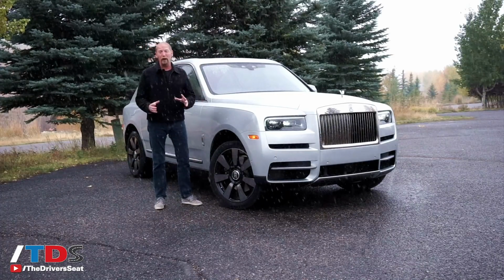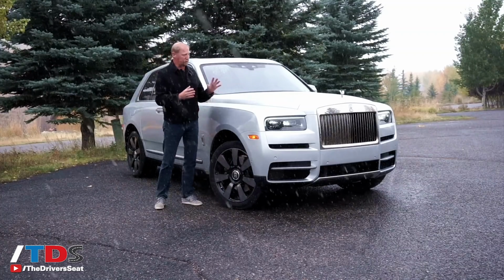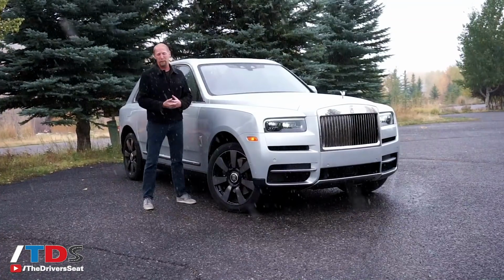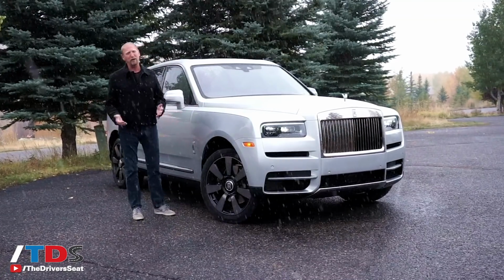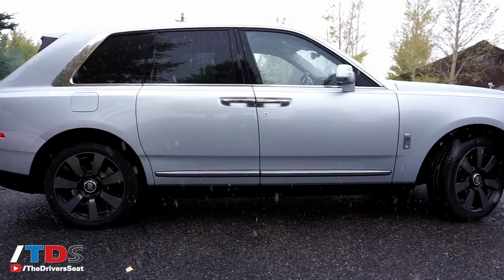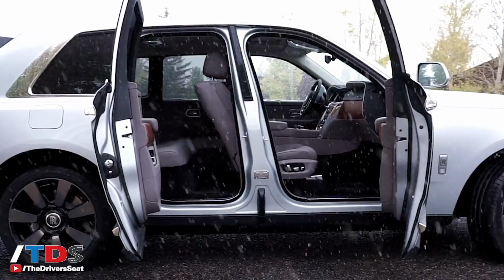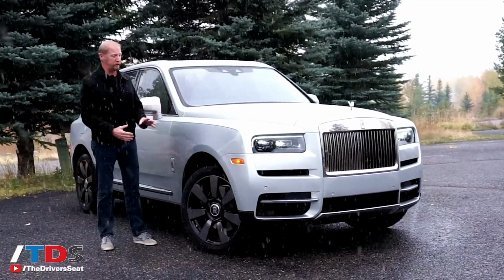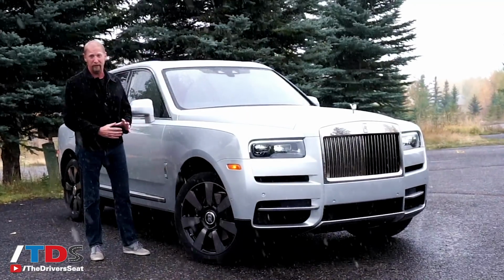This is a historic day in Jackson, Wyoming, where Rolls-Royce has introduced its first ever SUV, the Cullinan. Now, I can hear the purists saying, oh my God, Rolls-Royce and SUV? You gotta be kidding me. Well, you can't be a car company anymore and not have an SUV. Porsche has them, Jaguar has them, Bentley has them. So of course Rolls-Royce is going to make one, and let me tell you, this is the Rolls-Royce of SUVs.